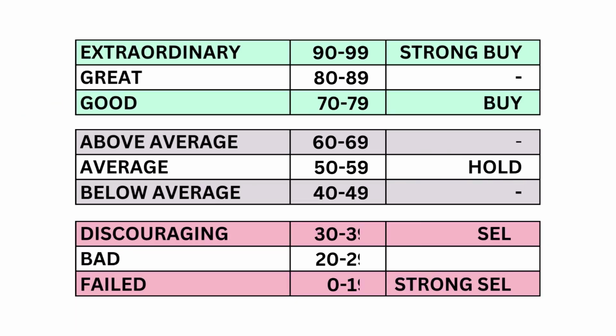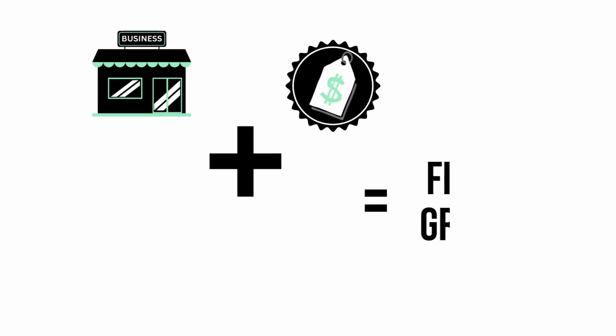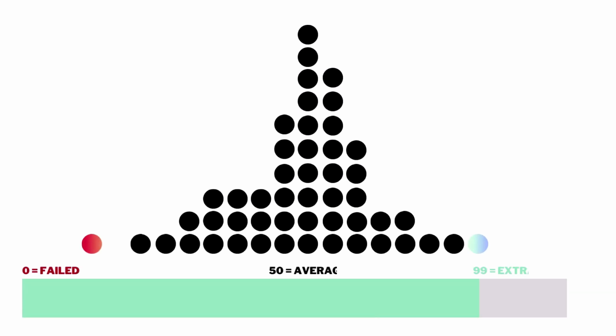Each of the three factors and 11 metrics are given a grade from 0 to 99, with 50 to 59 being considered average. Each company belongs to a specific sector of the economy. My analysis cleans the data so that we can compare companies between different sectors effortlessly. The three factors are then graded and combined to get our final grade. Most companies will fall into that average range, since most companies are indeed average long-term investments.